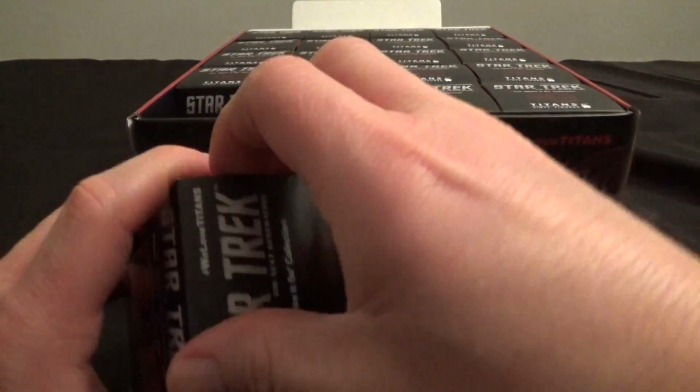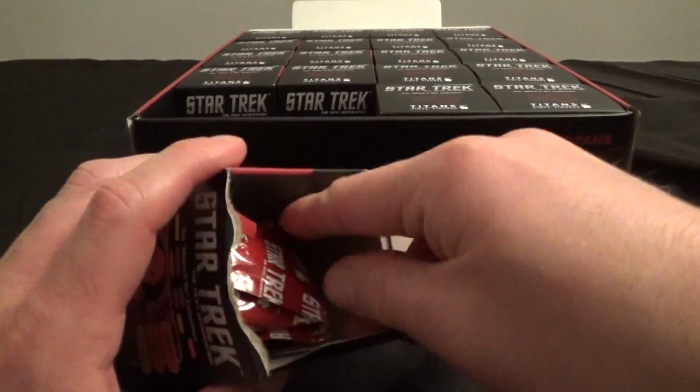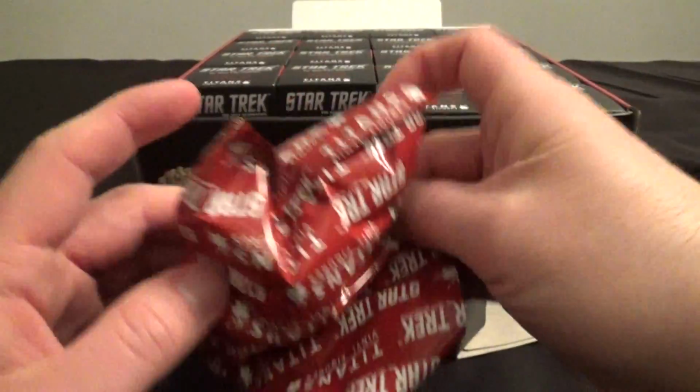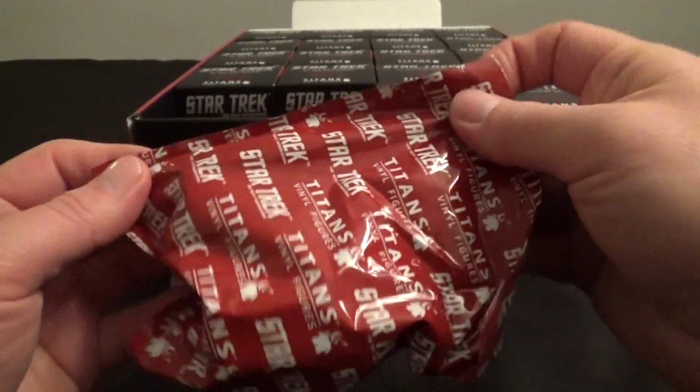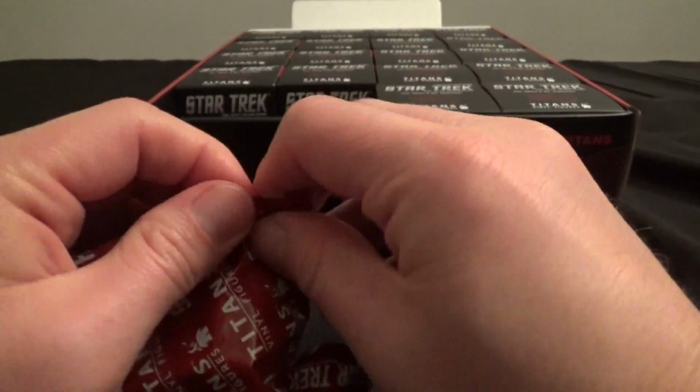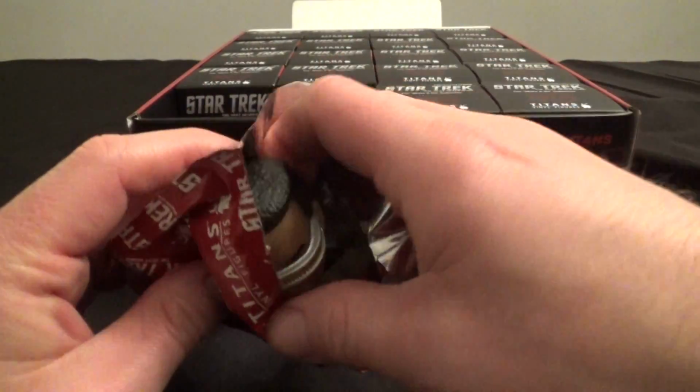I think it looks like pretty much all the bridge crew is here. Even Tasha Yar is there, which is cool. I think the only one missing is Pulaski, but I don't think anybody's really going to be missing her too much. So not a big deal that she's not included.